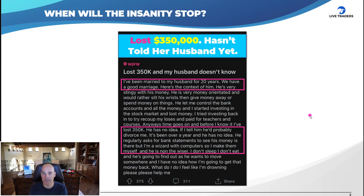20-year marriage. He has no idea. If I tell him, he'd probably divorce me. It's been over a year and he has no idea. Read that line: it's been over a year and he has no idea. He regularly asks for bank statements to see his money is there, but I'm a wizard with computers, so I make them myself, and he is none the wiser. I don't sleep. I don't eat. He's going to find out. And he should. I mean, this should be on American Greed. It's sad to hear it, sad to read it. 20 years, good marriage.